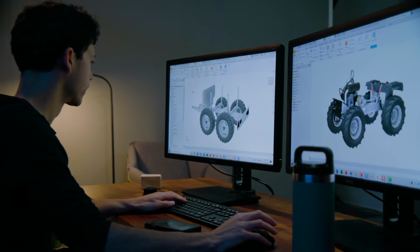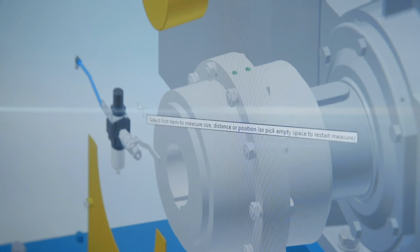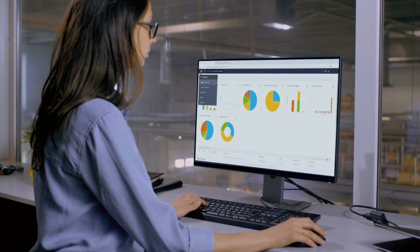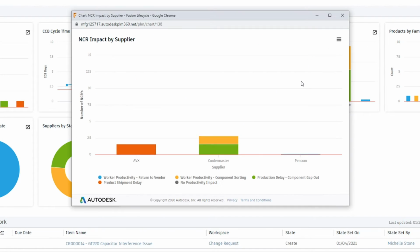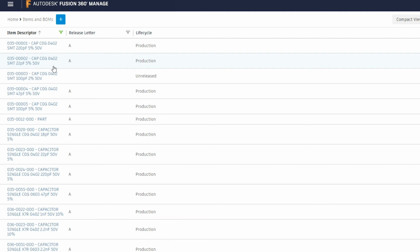Now you can better improve your new product development process, better manage change orders, bill of materials, supplier collaboration, and product quality. Start with one process at a time and easily expand as you need. Fusion 360 Manage simplifies everyday tasks and improves collaboration.